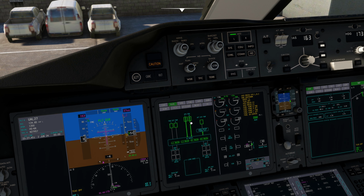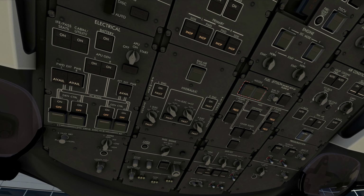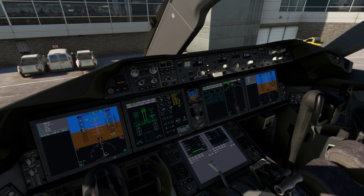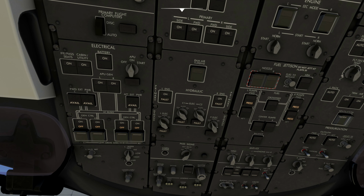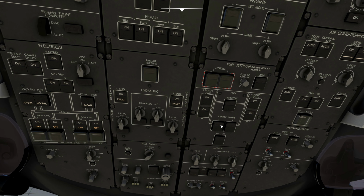Continuing with the flight setup, so I'm making sure that the APU is providing electrical power to us, which it is. So making sure the external power is disconnected. And then we will continue on the overhead by switching on the primary window heats. And then we do the hydraulics and the fuel pumps, of course. Beacons will come on in just a second, and then we can actually request pushback from GSX.